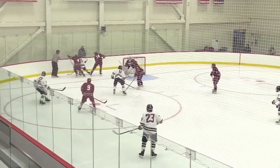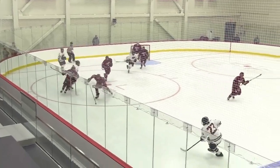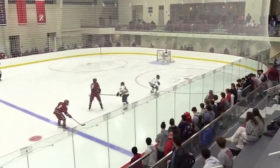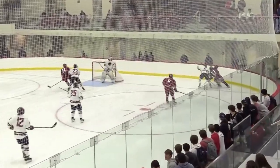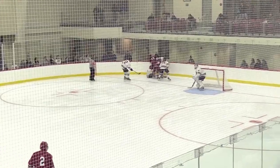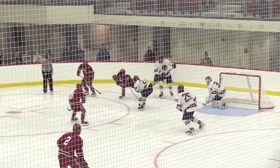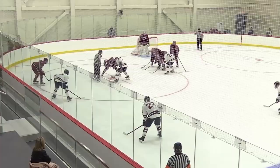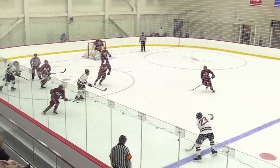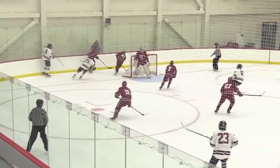23. Puck's behind the net right now. JJ Lemieux bringing the puck out of the Taft zone. Good defense there from 23. Zay bringing the puck deep into the Avon zone. Number two gets tripped up a little bit there. Face off here in the Taft defensive zone. 23 has the puck. Shot. Easy save, blocked by Rudy.